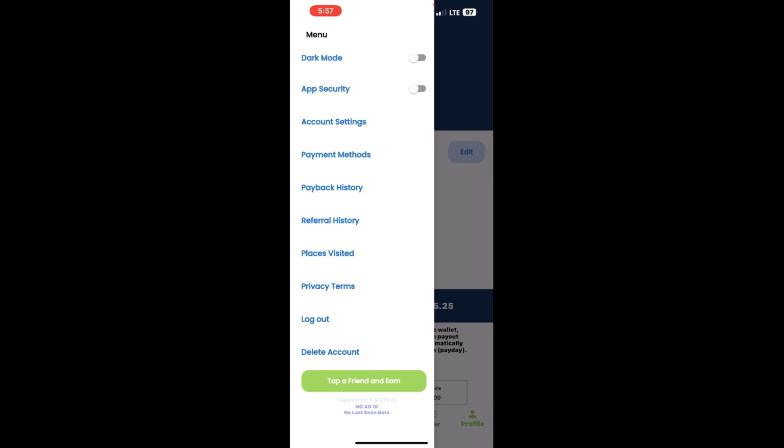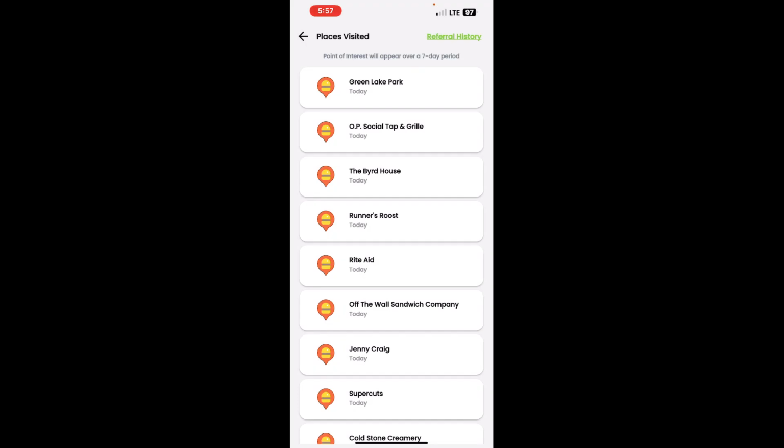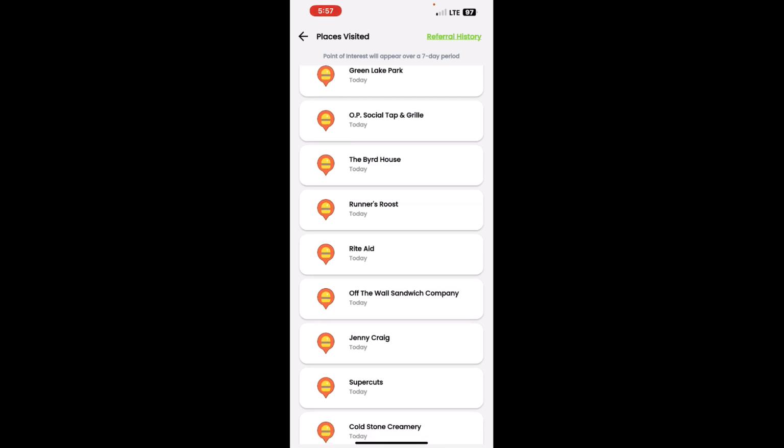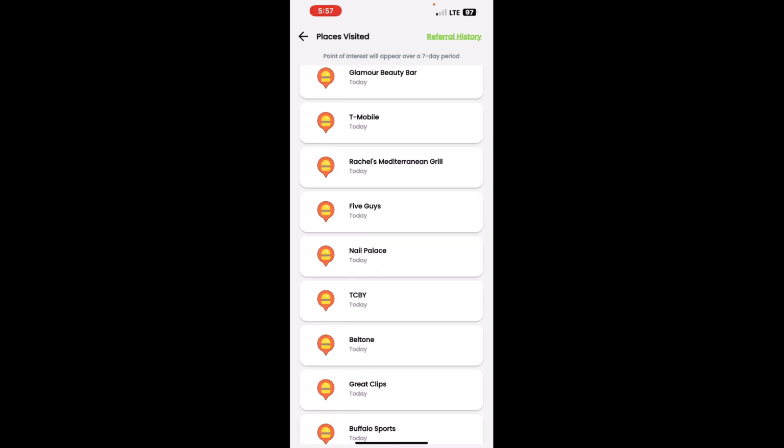Okay, now it says places that I visited. Okay, what places did I go by? And it's going to pull it up. And as you can see, look at all these places I drove by. There's Green Lake, because that's where I'm at now. I checked in there. So all these places I checked in, I checked in, I checked in. Look at all those.